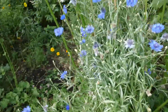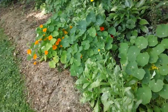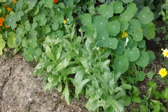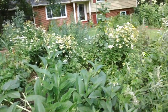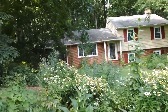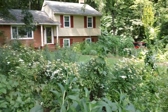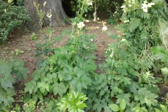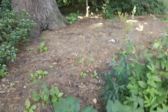More Rudbeckia, cornflower. Nasturtiums along here are blooming. There's some little poppies. Some calendula. Just cutting back some of that comfrey and putting it in the chop and drop pile. A lot of the feverfew will need to be cut back soon, as well as a little bit more of the valerian. There's all the angelica and the ashitaba and the meadowsweet. Bees seem to really love the meadowsweet.